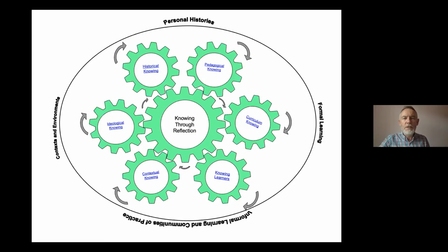So the model I've got here then is the different ways in which this has been framed, and centrally here you'll see a number of interlinked cogs, which represent different domains of professional knowledge, which I'll talk through with you. And then around the outside, you'll see it sits within an ecosystem of different influences that have helped shape it and help continue to shape what that knowledge is. So there are 4 different headings around the outside. At the top, we've got what's called historical knowing.